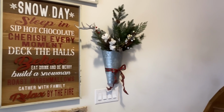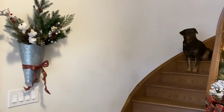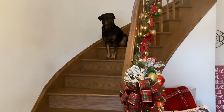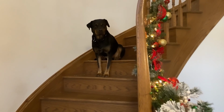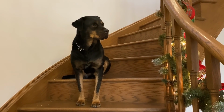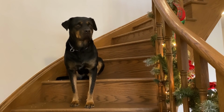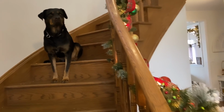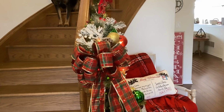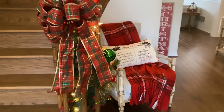So I'm going to turn you this way, and our furry friend is here. Now, that's Barky. No, I'm joking. That's Miss Mia. Miss Mia, you going to say hi, Mimi? Hi. There she is. She's just looking outside.